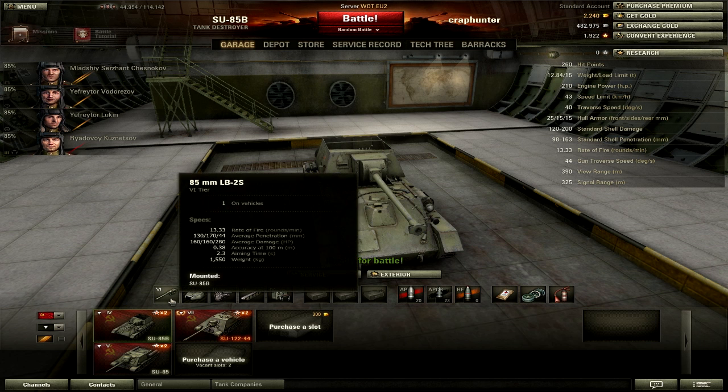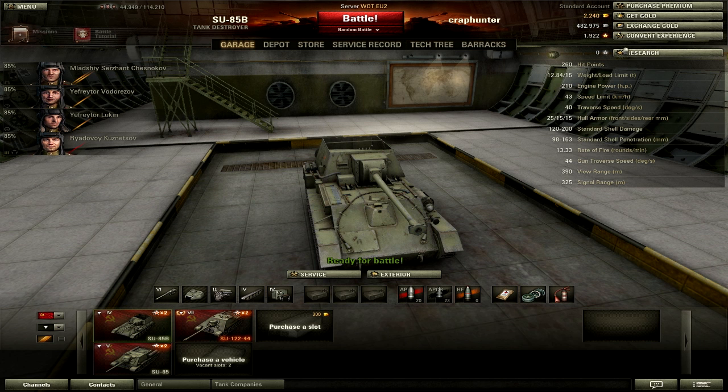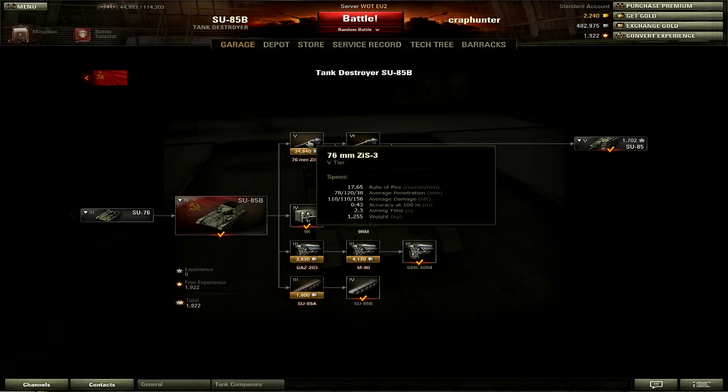If we go over here, does it do that? Or do we have to click on it? Yeah. You have got a vast selection of guns. You start out with this gun, basically, the 76mm ZIS-3, which isn't bad. It's not bad at all, especially for tier 4. But it can be upgraded. This is the stock gun, and it's not grand.